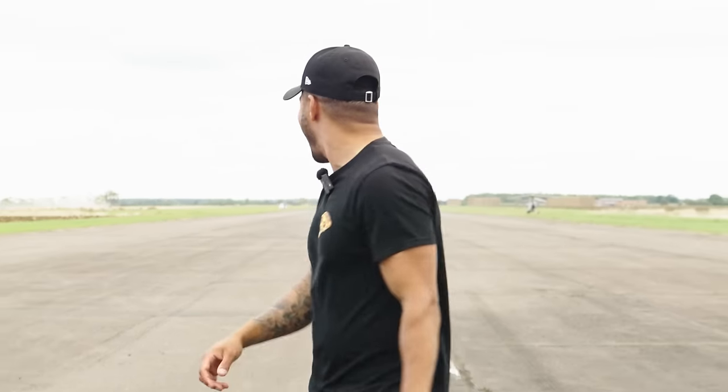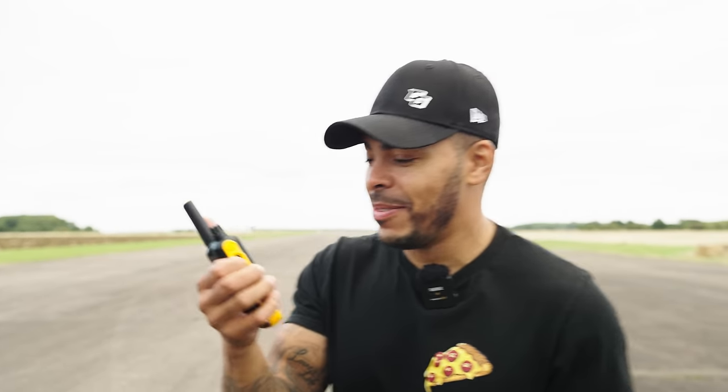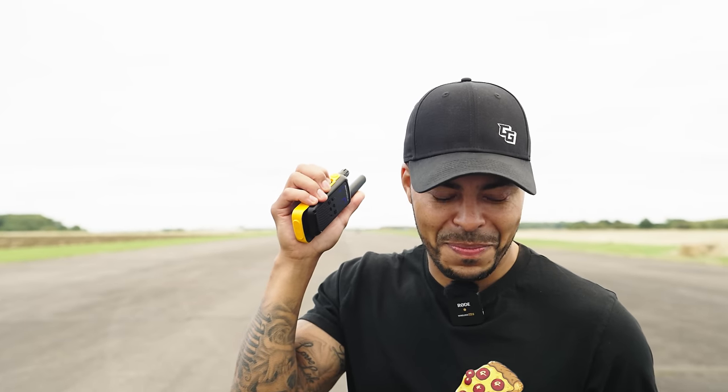Just look at that. The Scooby was on full boost. He fluffed the start. The Evo sent it, and I'm damn sure the Evo won. Finish line. Who won that? The Evo again by a massive gap.